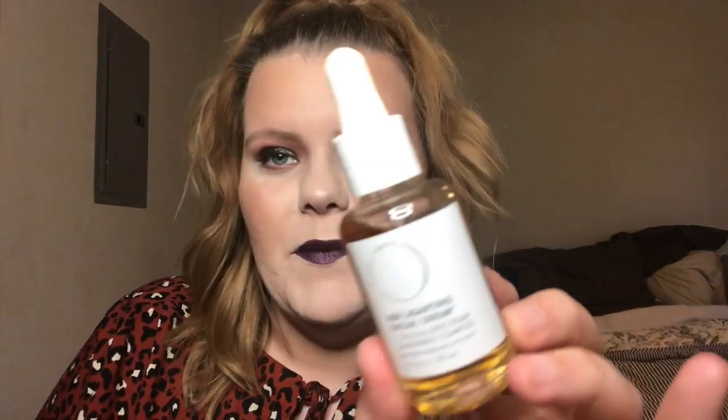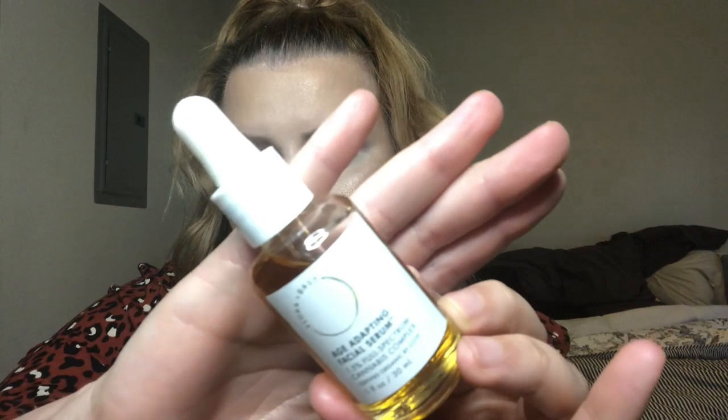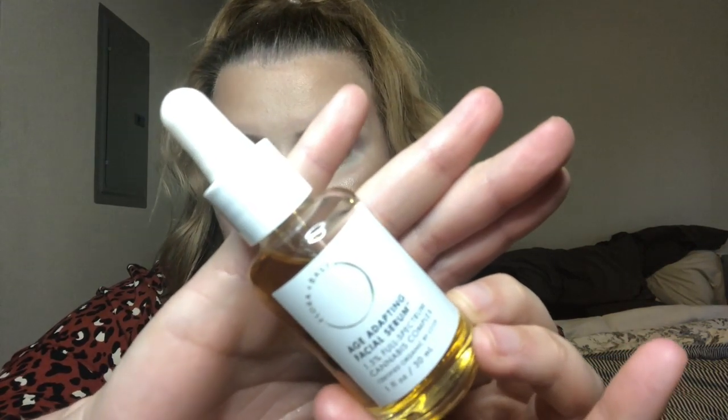Another skincare product, this is the Flora and Bast Age Adapting Facial Serum, and it has 1.5% full spectrum cannabis complex, and that is what it looks like. It is at Sephora, I think, like Barneys. Oh boy, it is being flushed out there. I think it's at Barneys, places like that, schmancy. But it works. You can see here that I have been using it. I have sensitive skin and I'm red.